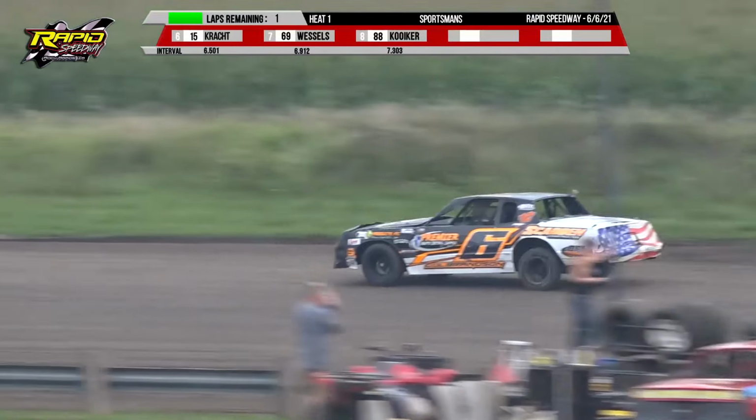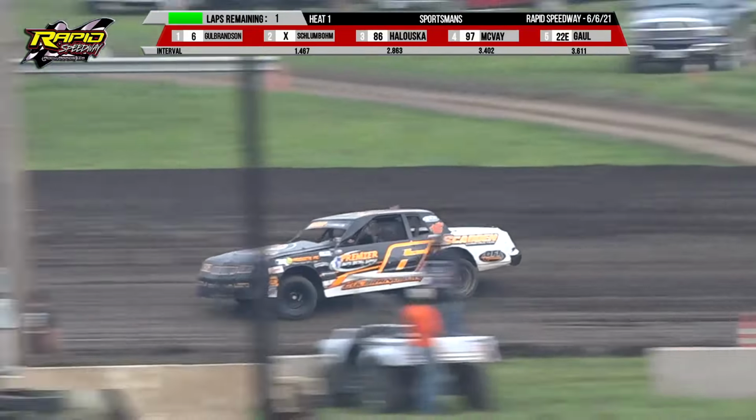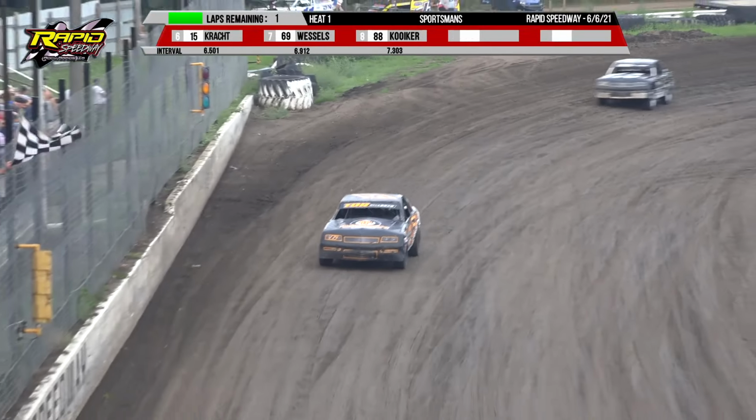Nick McVeigh in that 4th spot, trying to hold off Eric Gall. Nick McVeigh's been having challengers this entire heat race. Checkers come out this time around. Dustin Gulbranson, your heat race winner.